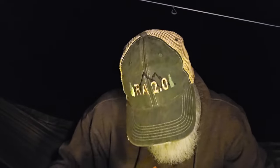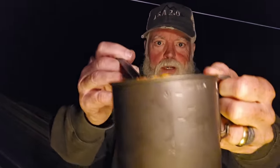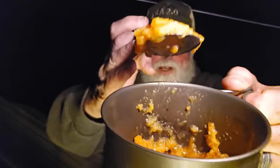Well, it's time to eat it, to bite it. We'll get a good piece here. Oh, I think this might still be too hot. I'm going to hold it up. Look at that drippy goodness. Ooh, I already know what it tastes like, and I can't wait. It's better than that meal I had.